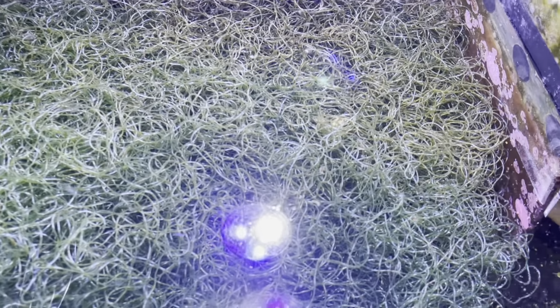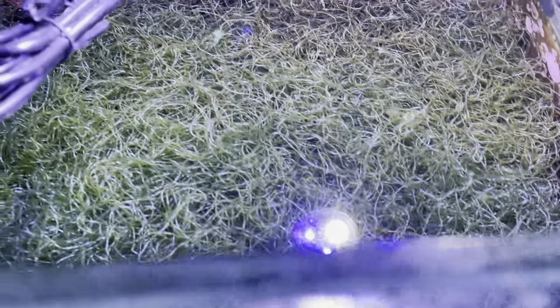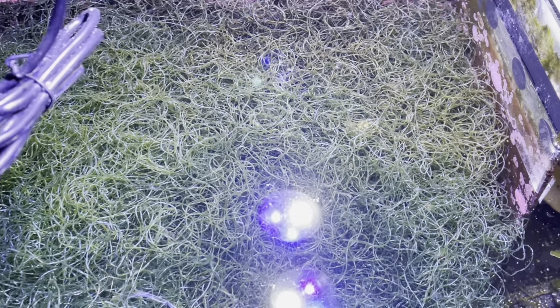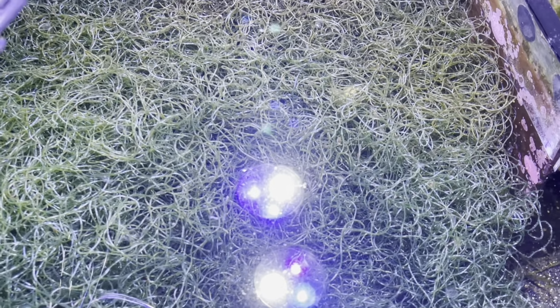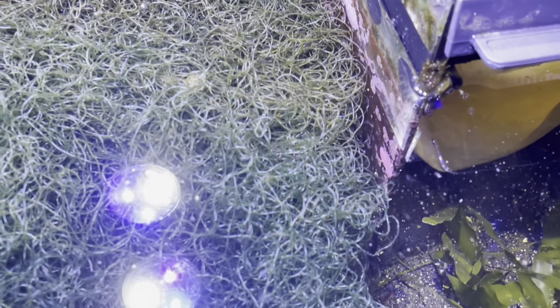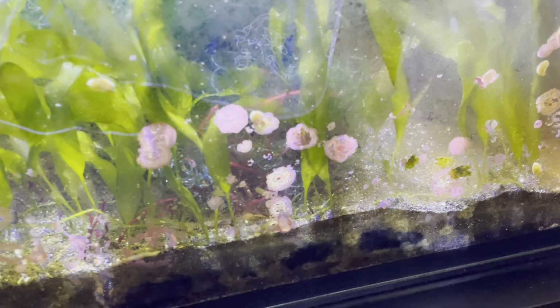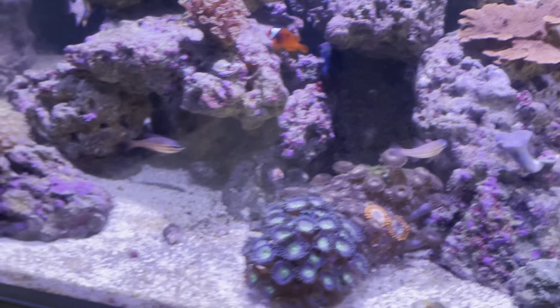The Chaeto has been growing pretty well. Today when I was feeling it, it was a little more brittle. It didn't feel as tough as before, possibly because of the low nitrates. So that's pretty much it for this tank. Nothing much has happened.